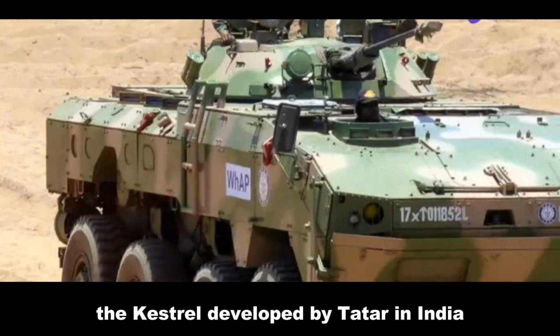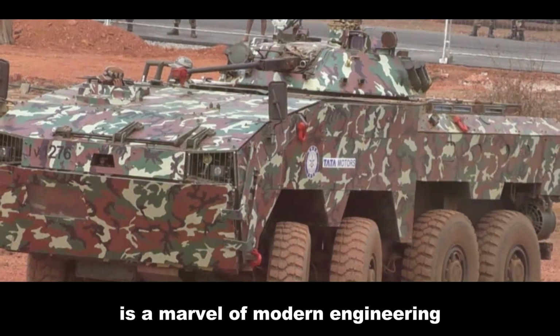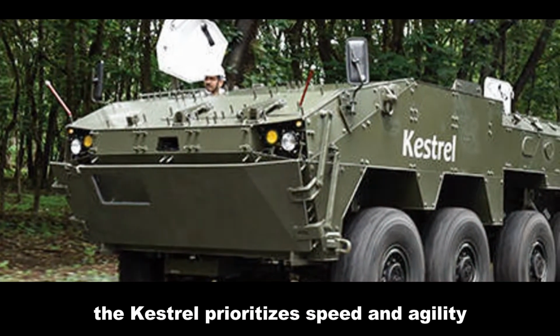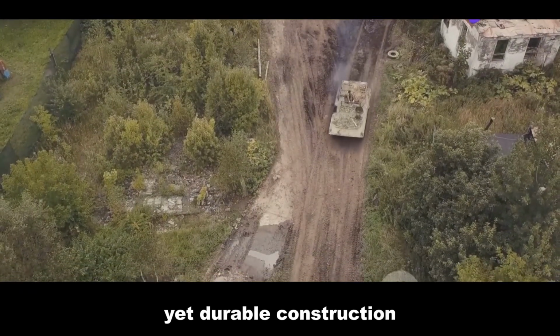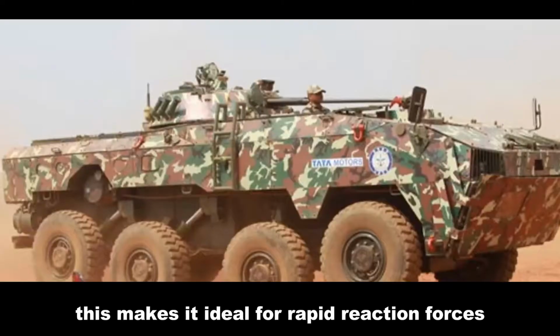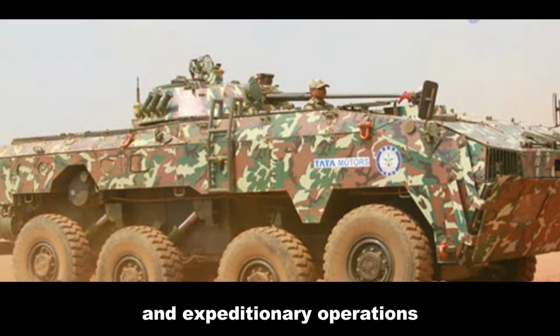The Kestrel, developed by Tata in India, is a marvel of modern engineering. Designed for rapid deployment and maneuverability, the Kestrel prioritizes speed and agility on the battlefield. Its lightweight yet durable construction allows for swift movement across challenging terrain. This makes it ideal for rapid reaction forces and expeditionary operations.